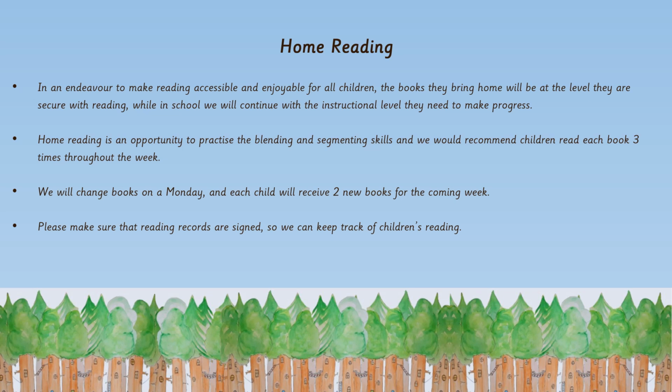So encourage the children to blend and segment all of the words that they're unsure of to help their reading become more fluent. We change books on a Monday. Your child will receive 2 books, a library book and a phonically decodable book. And we encourage you to share the library book and encourage your child to use their phonics sounds to read their phonics books.